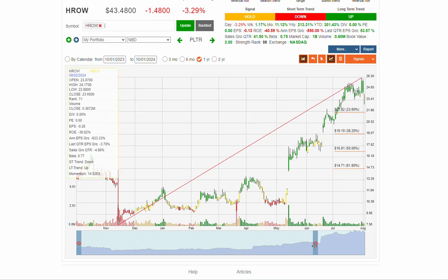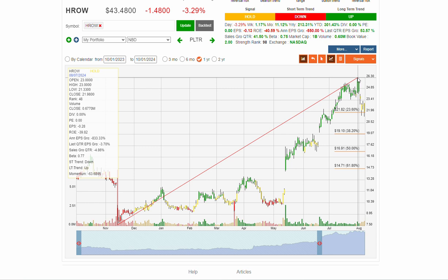Now, once we start to get a pullback, it's going to connect to this high and pull back. This is the area of interest: do we buy in? Do we add a new position? Is this the first position that we add into for the first time? If we were already in a trade, maybe we bought back here, this is where we're saying, hey, something's starting to falter on this price pattern and maybe we need to stop out of this trade or get out of this trade.